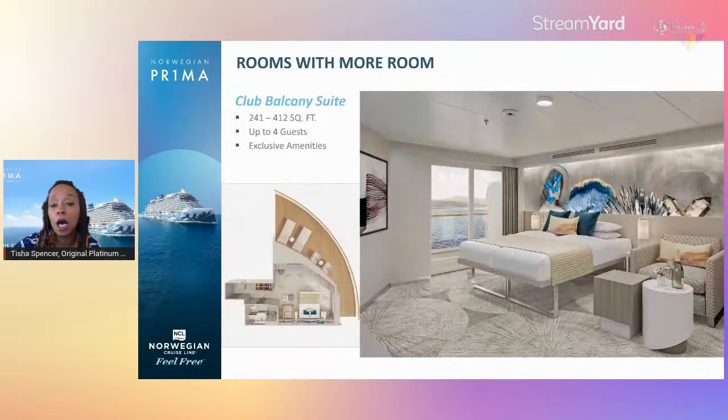The next room is the club balcony suite. These are designed for 2 or the whole family. They have the same luxurious touches and breathtaking private views. These rooms range between 240 square feet to 412, which is still a really good size for a balcony room. Besides the private balcony, you're going to have a sitting area and 24-hour room service. You'll be able to pre-book your dining and entertainment early through the app. You have fine bed linens, a memory foam mattress, a complimentary bottle of sparkling wine, delicious treats delivered to the stateroom every single day, and complimentary laundry or pressing service.